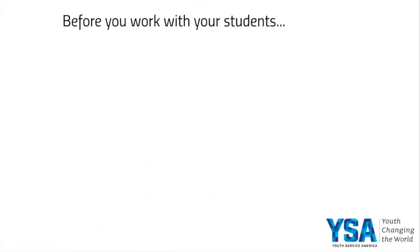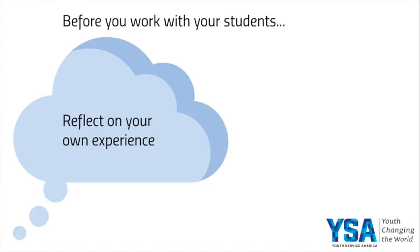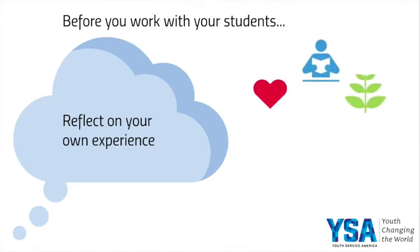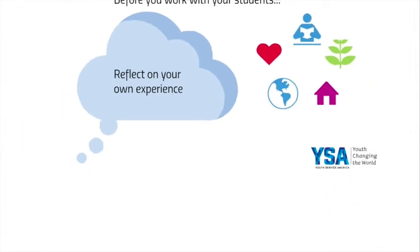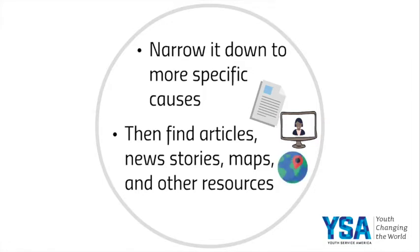Before you work with your students on identifying a specific cause that they care about, you need to reflect on your experience in service learning. If you're new to a semester of service, consider picking a broad theme such as health, education, environment, community building, and human rights. It's likely that you're going to have several specific causes within those themes and issues. Then, you can find articles, news stories, and if possible, give your students a chance to walk around the campus and the community, or look on Google Maps to identify potential causes.